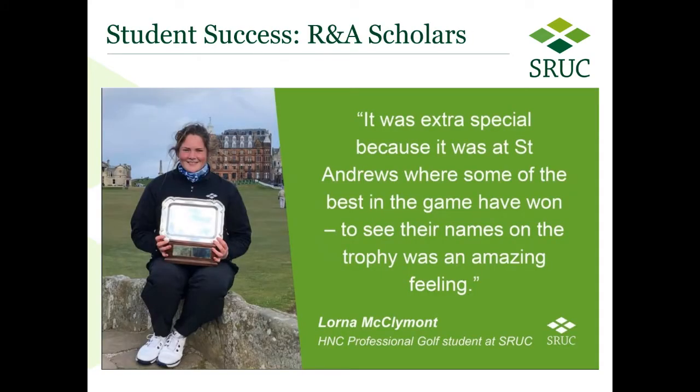I'll pass over to my colleague Graham, who's going to talk a wee bit about student successes and the R&A scholarships which some of our students have accessed. Right, thanks for that, Gary.